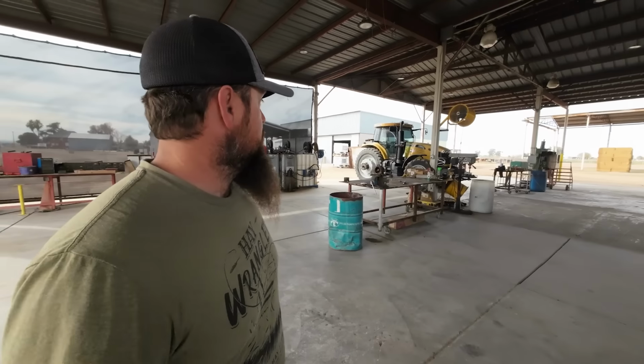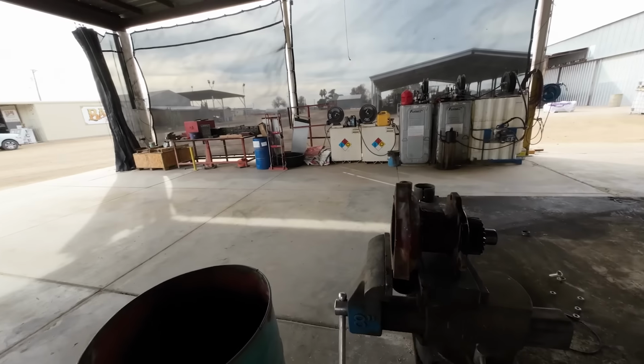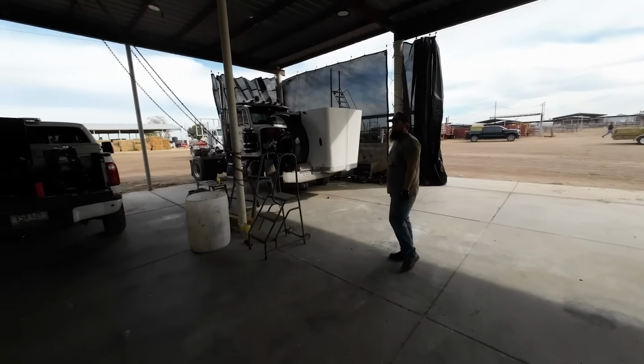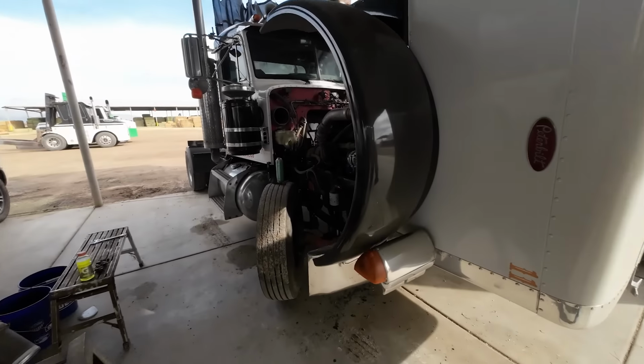How much did you tell me that pump cost again? $1,300. $1,300 for this old 2000. How old is that truck? 2003? 2001 water pump on an M11. Jeez Louise. Cummins is making their money back on us.